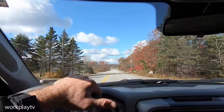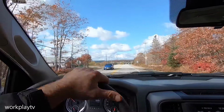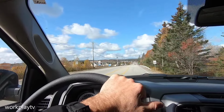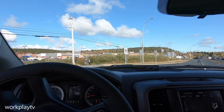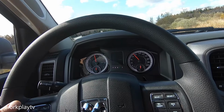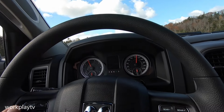The brakes feel great. Right now it feels really good. So I'm just going to jump on the highway. I'll show you a little acceleration and we'll get up to speed and see what the mileage comes back. All right, so here we are, we're getting on the highway. We're going to do a little acceleration. My foot is not to the floor. I'd say half throttle, maybe 2/3 throttle.